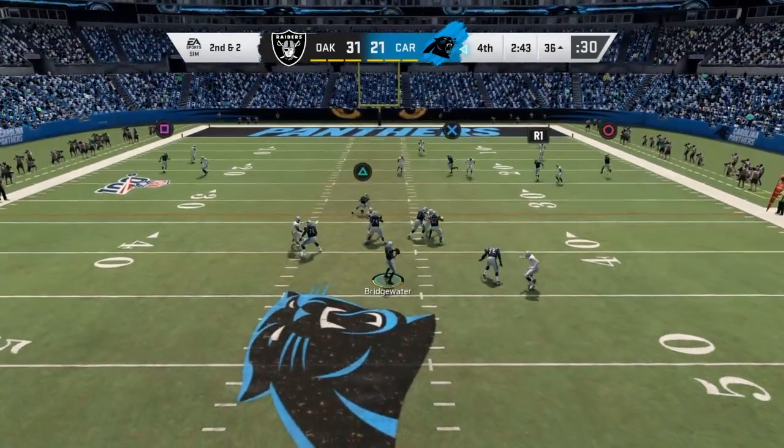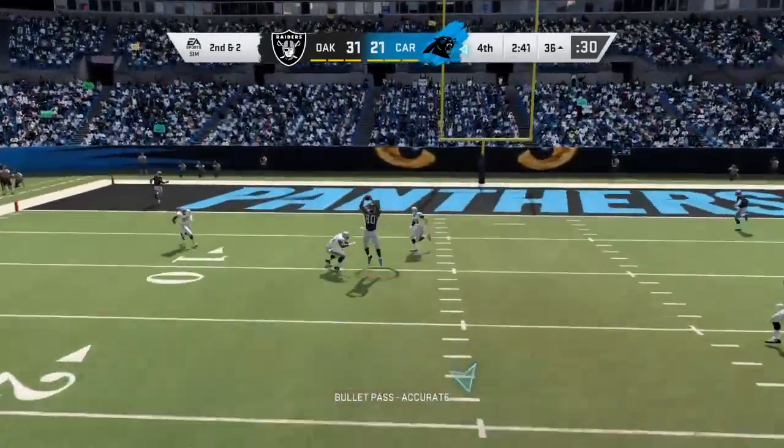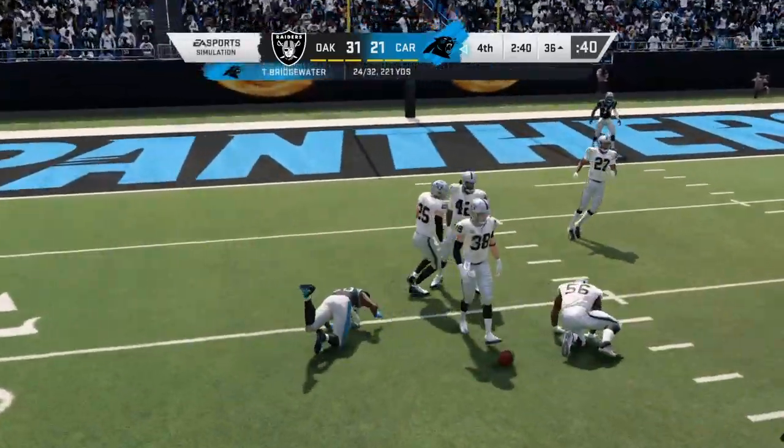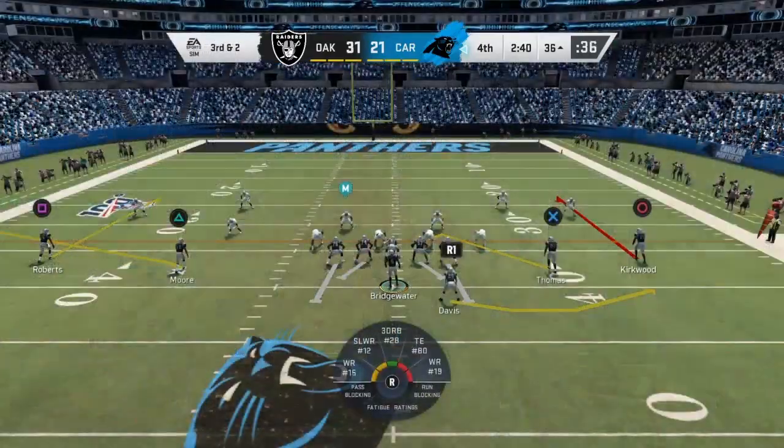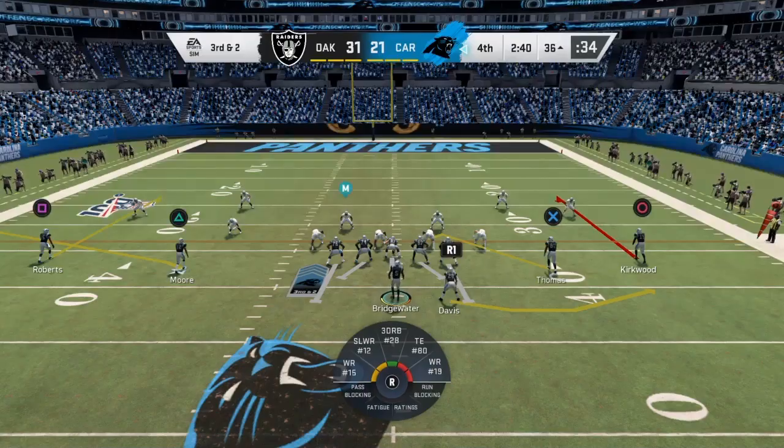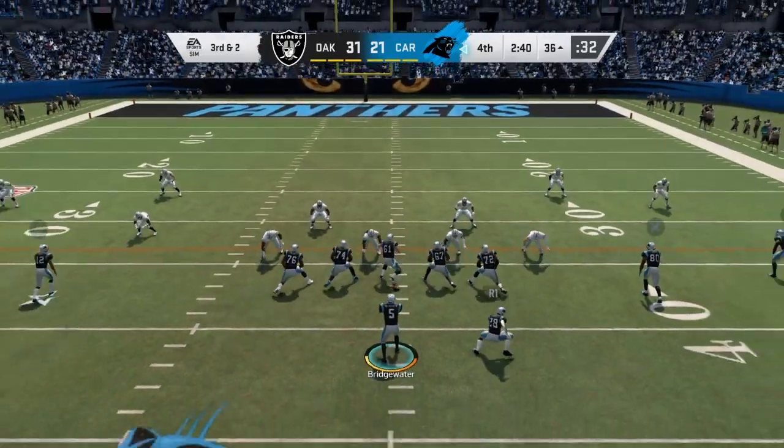Throwing again on second down. Bridgewater. And that'll be incomplete. Good protection that time, and they couldn't hook up on the long one. Now it's 3rd down. After the incompletion, here now, 3rd and 2.